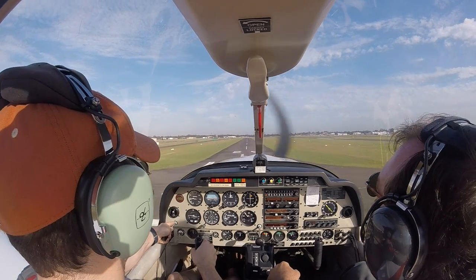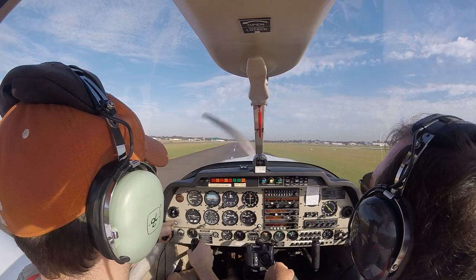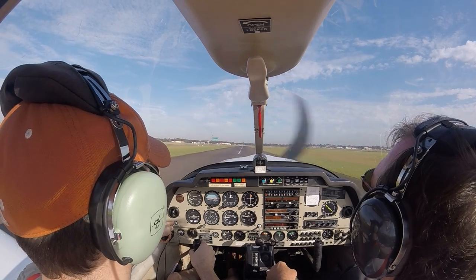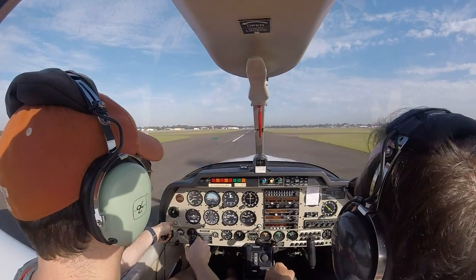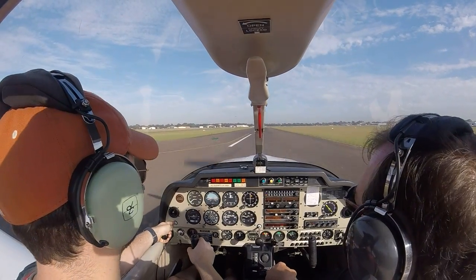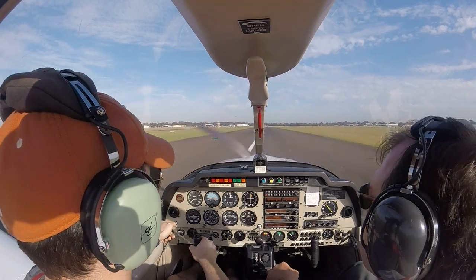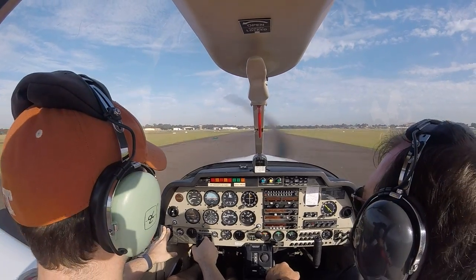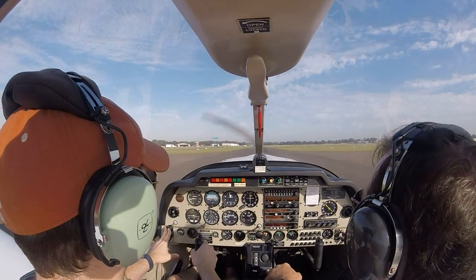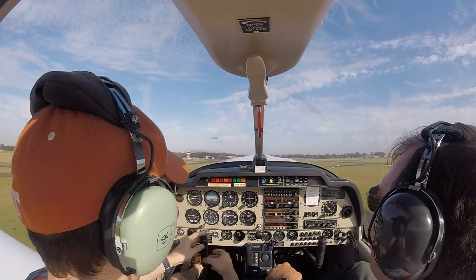Victor Foxtrot Charlie, lineup. Okay, back to the centre line. Don't worry about flap, full power. Okay. Rotate at 70. There we go. Victor Foxtrot Charlie, follow the Robin, just airborne, cleared for takeoff.